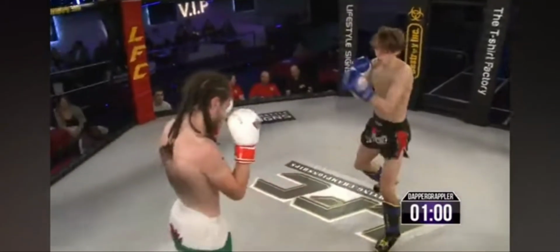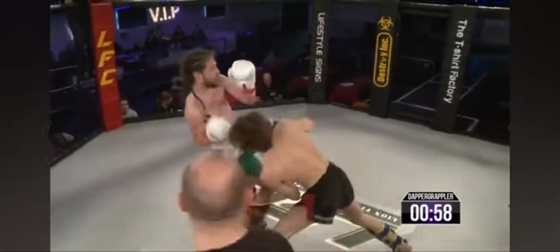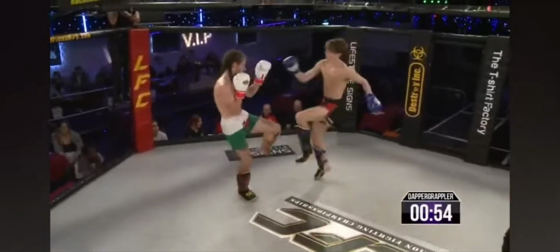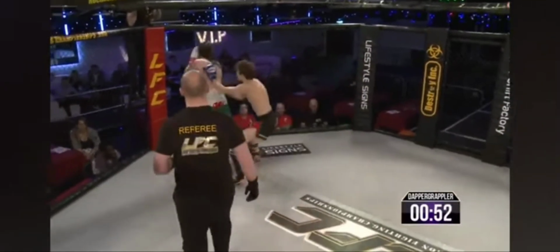Back on it. Walker's got to start thinking about checking these kicks. There we go, check that. He needs to respond in time. I like the way he went low there. He's trying to kick the legs away from Nichols to take his base.